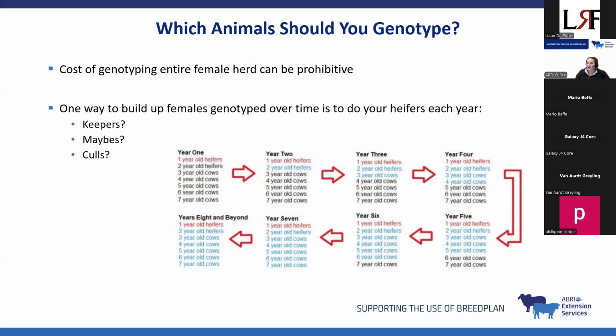She's the one that you would be genotyping to see whether or not you're going to keep her. But if you are genotyping from the point of view of getting your females done across the entire herd, the ones that you're going to do are the keepers and the maybes. So that over time, what we would recommend, and you can see here in this example, is you do your replacement heifers in year 1, and then the next year you do your replacement heifers.